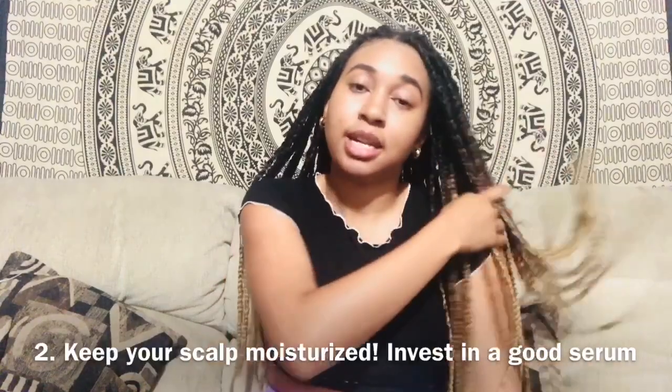My second recommendation coming off of that would be to keep your scalp nice and moisturized. Now, my favorite thing to look to, especially when I have a protective style, is a good serum. And it definitely is worth the investment. I mean, think about it. You're using so much less product now that your hair is in a protective style that maybe you can allot some of that money towards a good serum that you've had your eye on for a while.